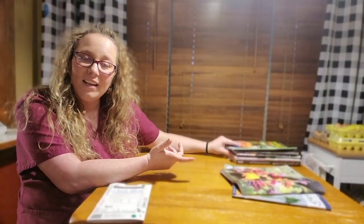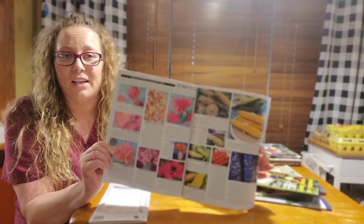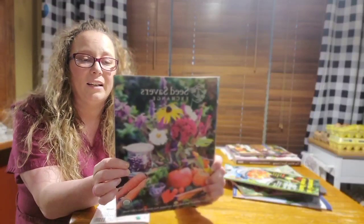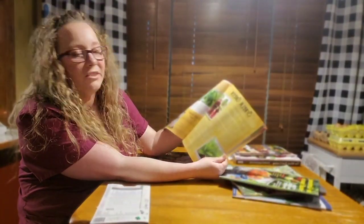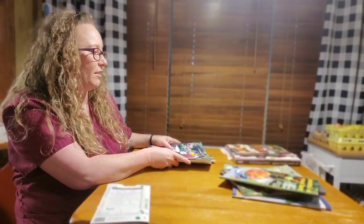Just some of my favorite seed catalog companies. Baker Creek. We absolutely love this company. They have a lot of great heirloom seeds, everything from flowers, fruits, veggies. It's in here. We also like the Seed Savers Exchange. They're another good one. It's just beautiful pictures where you can see what you can potentially be growing in the next season. So yeah, Baker Creek, Seed Savers Exchange.